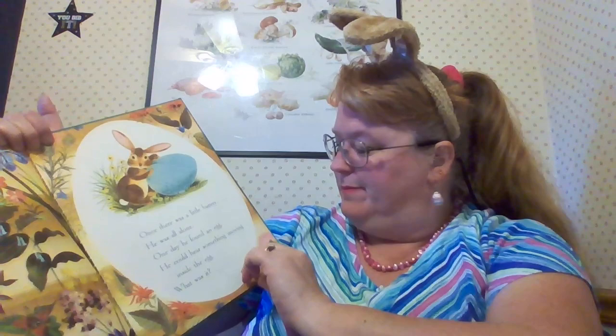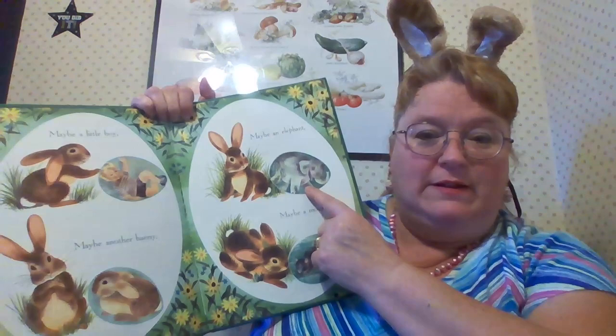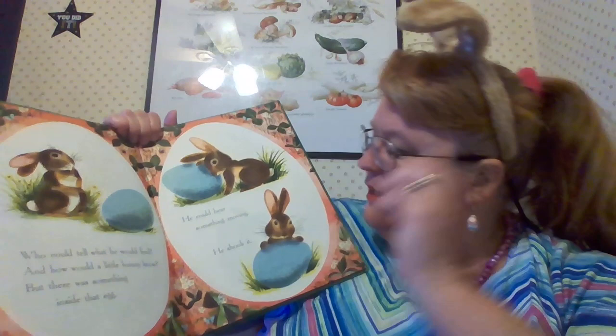Maybe a little boy? Maybe another bunny? Maybe a tiny elephant? Maybe a mouse? What could it be? Who could tell what he would find? And how would a little bunny know? But there was something inside that egg. He could hear something moving. He shook it.